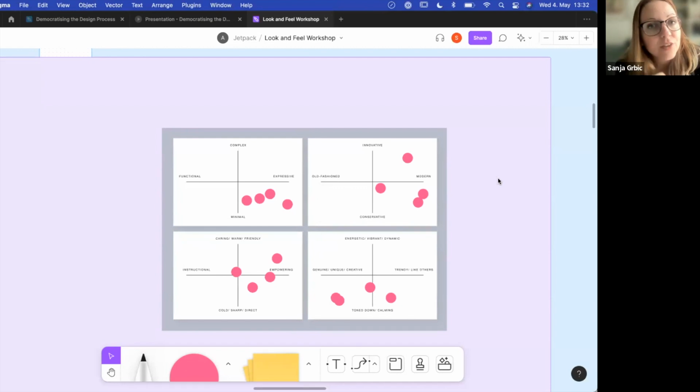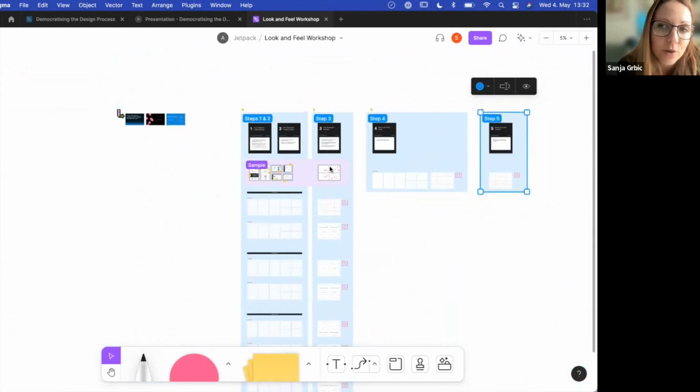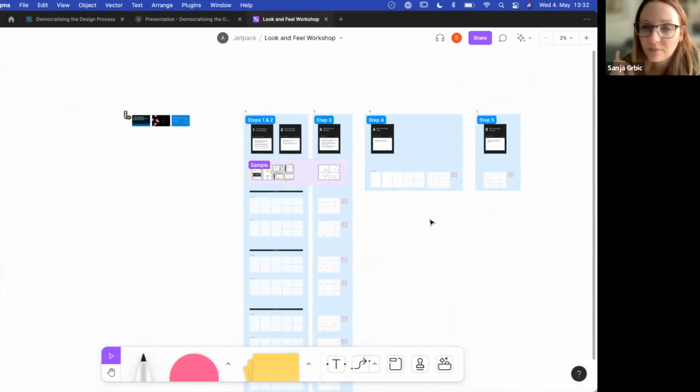But again, it's not about democratizing the decision. It's about inviting people into the process, and you are the one that's guiding everyone. So as I mentioned, you can take this FigJam template, remix it and use it. Remember, the most important thing about workshops is to include people in the process and get them to do a little bit of the work with you so that they can understand better.